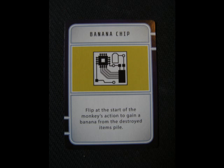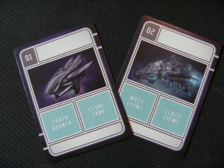Oh, and there's some absolutely gorgeous artwork on some of these. Like I said, a lot of the ones that I've just been looking at were sort of simplistic style, but I've just flicked a bit further through, and yeah, there is some very pretty artwork on some of these cards.